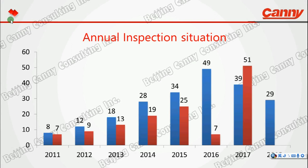In 2016, about 49 products were planned to be inspected that year. However, the result is very surprising. Only 7 of the 49 products were inspected on site. Later, I will give some further details about this situation and the background. In 2017, about 39 products were planned to be inspected that year, but in the end, about 51 products were inspected on site.